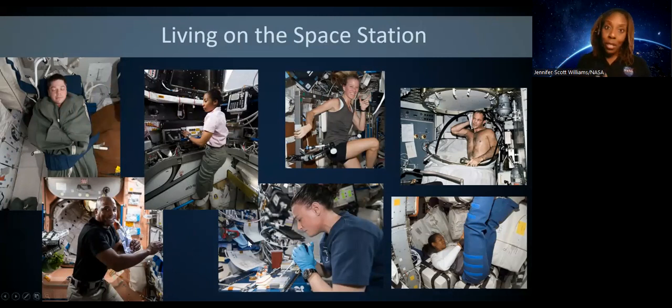And they also have to exercise, they bathe, like just all the things that you do here on Earth every day, astronauts have to do in space. And so we figure out many ways for them to do all of the things that they need to do while they're on the ISS.